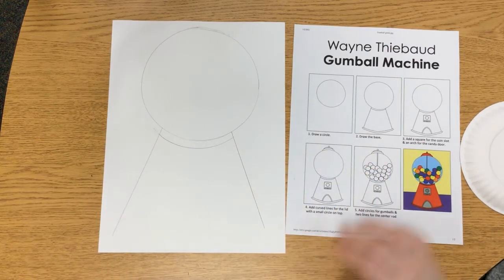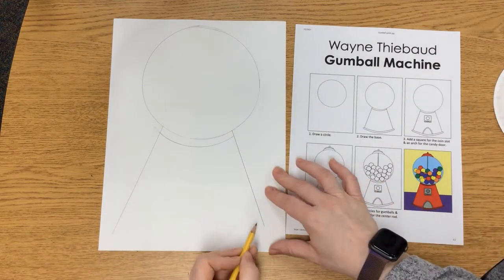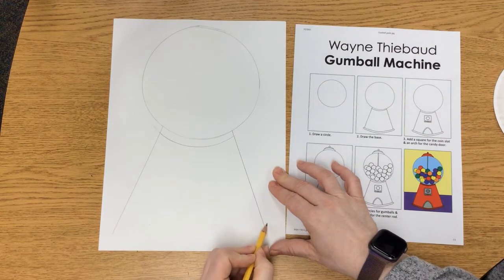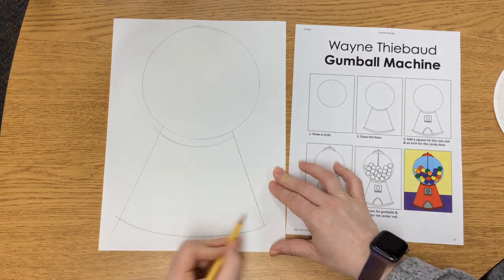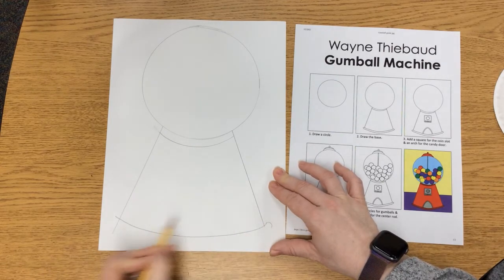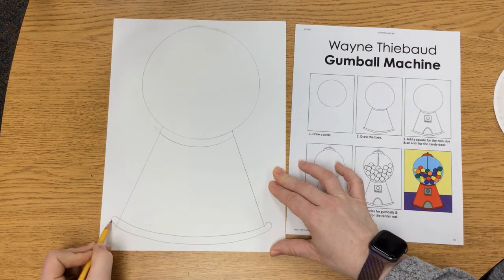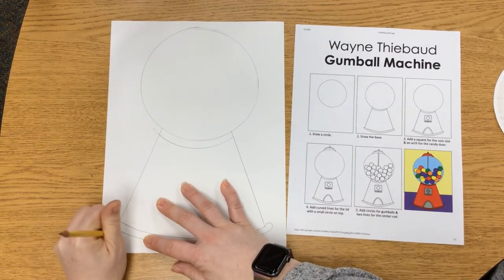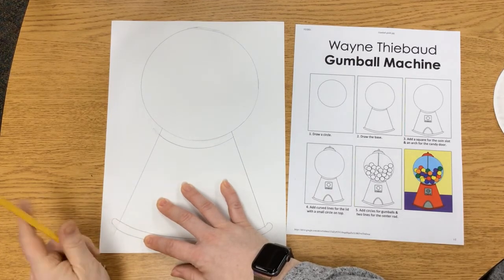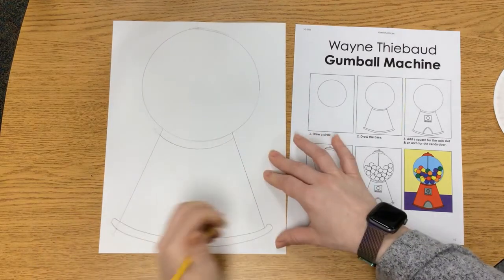You can make it as wide as you want or as narrow, and just erase any of the pencil marks if you need. So here, I'm not going to use my plate. I'm just going to draw it. So just connect the bottom half with a little bit of a smile. So that kind of a curve. And then on each side, do a little bit of a rainbow curve. And now connect it. So here I've got the start of my gumball machine. I have the glass ball on top. I have the stand. And I'm going to keep following these steps.